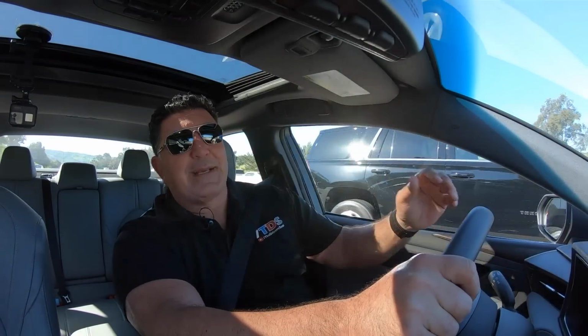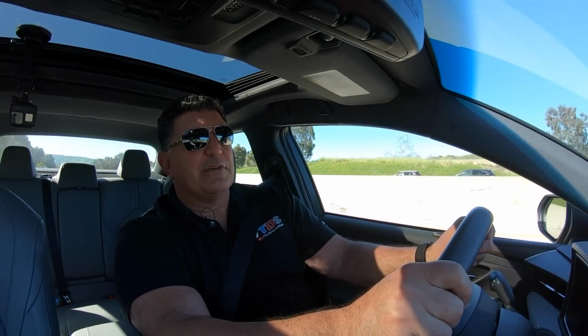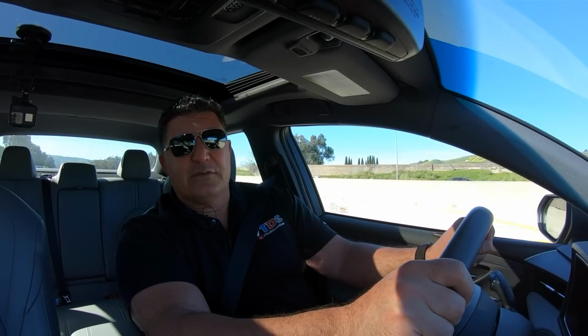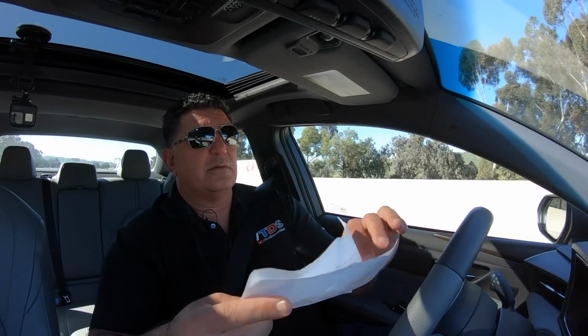Something new this year is one-touch up-down buttons for all four windows. May not be a big deal to you, but when you look at the segment, that's a nice little feature. There are other little features worth mentioning. The Apple CarPlay, still no Android Auto. I guess they have to work out that licensing with Google, but overall pretty good. Take a look at my notes here.